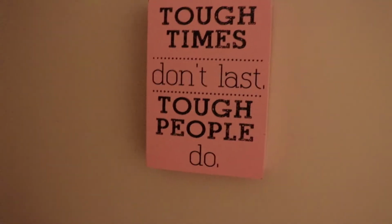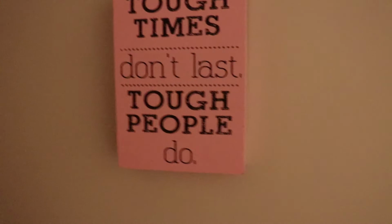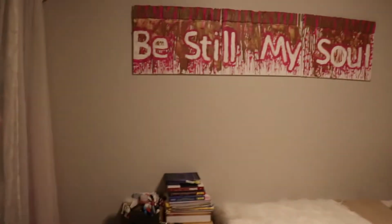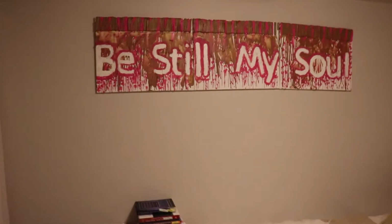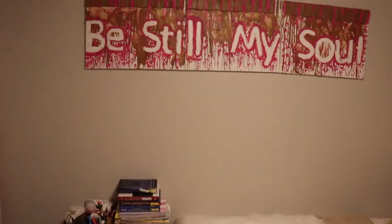When you just open the door, this is the first thing you see by the door. It's a quote. I live by quotes. I love quotes, be it Bible verses, be it just great sayings. And that's like the first wall of my room. That's like a Bible verse. I love quotes, and I made that by myself from scratch. So if you want to know how I made that, please stay tuned.